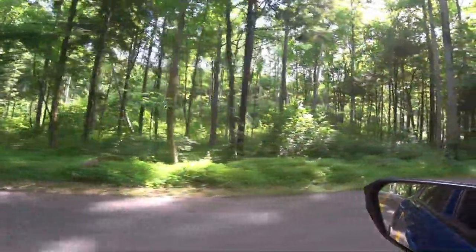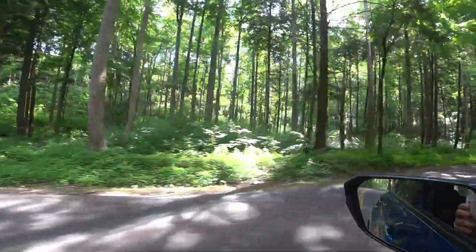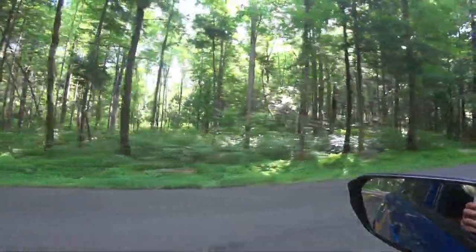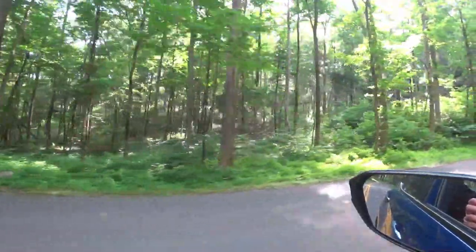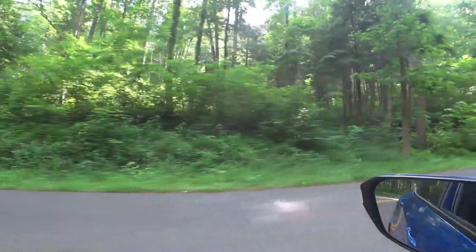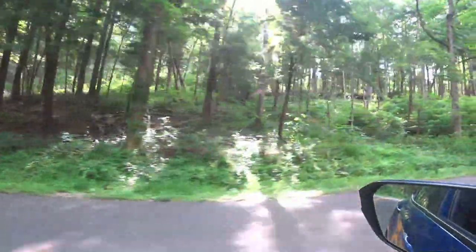We are here at the entrance of the Roaring Fork Motor Trail, and it's a great sightseeing trail where you drive through and you don't even have to get out. So it's great for people that want to see nature and they're not mobile, but if you do want to hike, there are many stops to do that as well. There are multiple entrances to the national park, and this entrance is through the end of the Gatlinburg area. So we're going to take a ride through here and see what we can see.